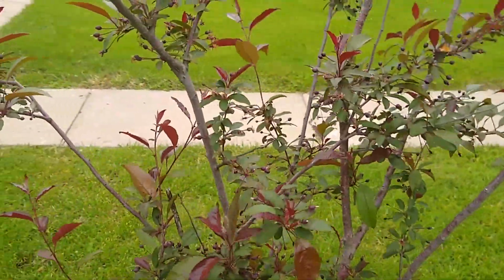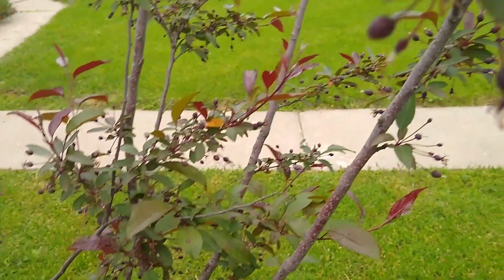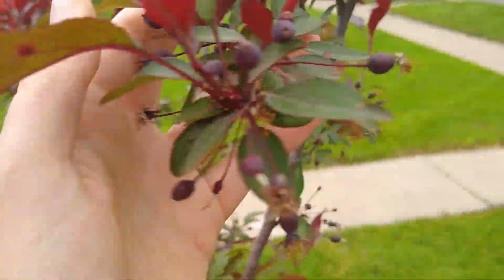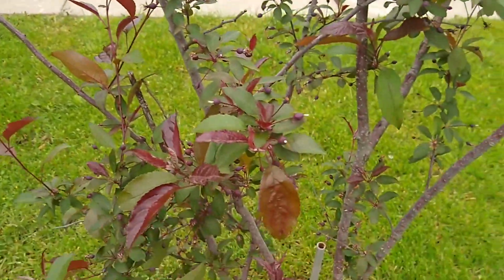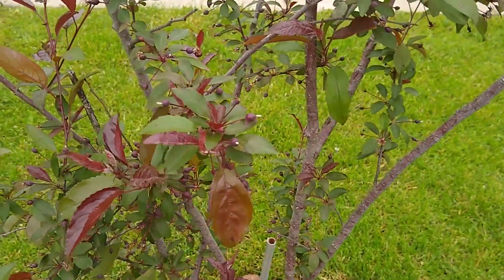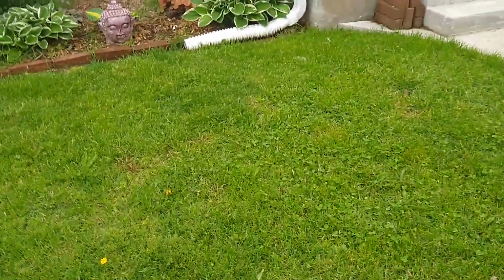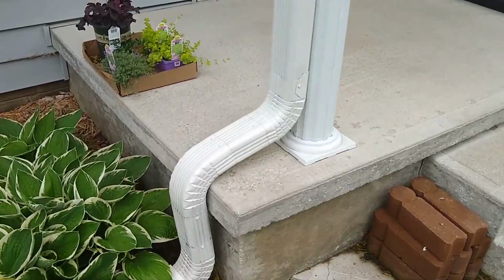And my favorite tree. This is a prairie fire crabapple. I love it. It was absolutely covered in these beautiful pink blossoms a couple weeks ago. And that is pretty much it right now. You can see I've got a couple more plants to put in.